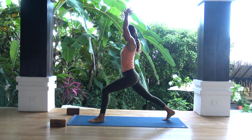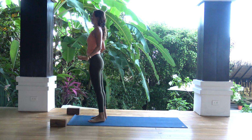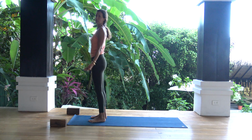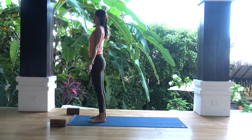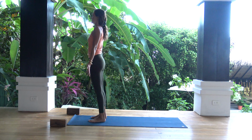As you exhale, lower your arms and step your right foot beside the left foot, hip width distance apart, shoulders back, Tadasana, Mountain Pose. Recenter, recalibrate. If you need a cleansing breath out of the mouth, feel free to do that at any point.